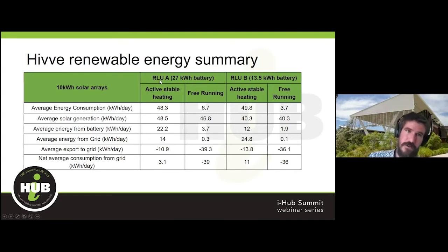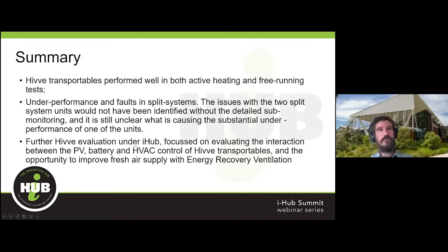RLUA, which is one of the two Hive transportables, was only getting 30% of the energy needed from the grid, and RLUB, which had a small battery storage, was getting 50% of the energy from the grid. So yes, fair opportunity for self-contained operation. We'll be looking into that more in the future.